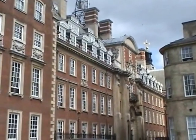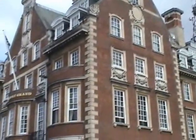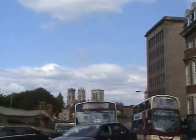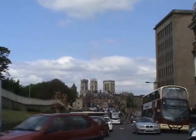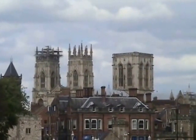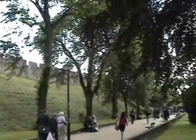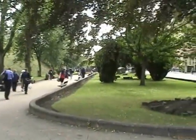Some hotel and hotel. One last look at the Minster, in the distance there on the horizon, as that bus passed. That's probably my last look at it for a long, long time. That's part of the wall I walked along about 2 hours ago. It's right round the city. Very nice city.